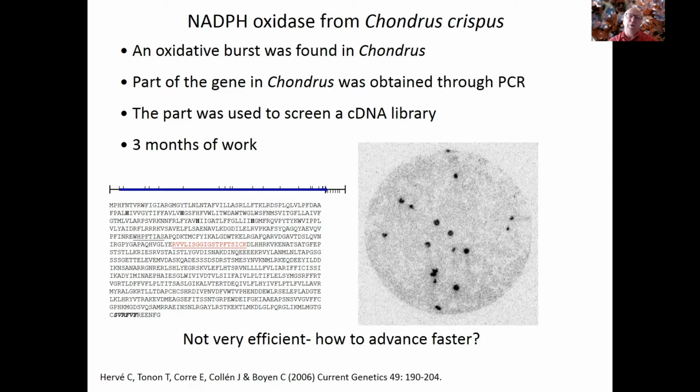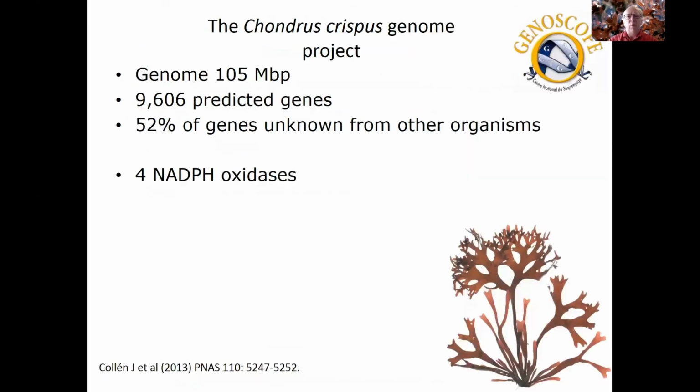So how should we advance faster? Our answer was the Chondrus crispus genome project. We decided to sequence Chondrus crispus. We sequenced a haploid gametophyte and found a genome of around 105 megabase pairs and a little more than 9,600 genes. At the time, over half of these genes were unknown from other organisms.